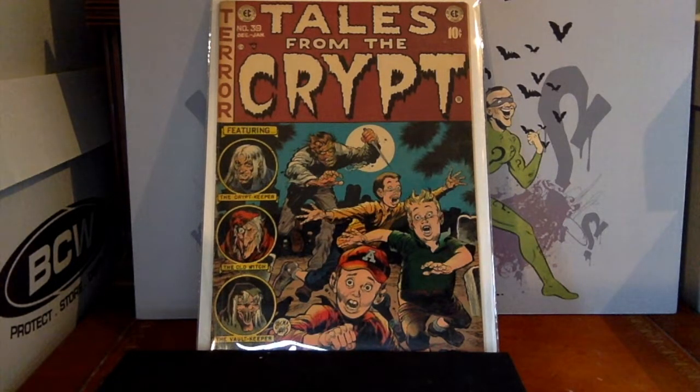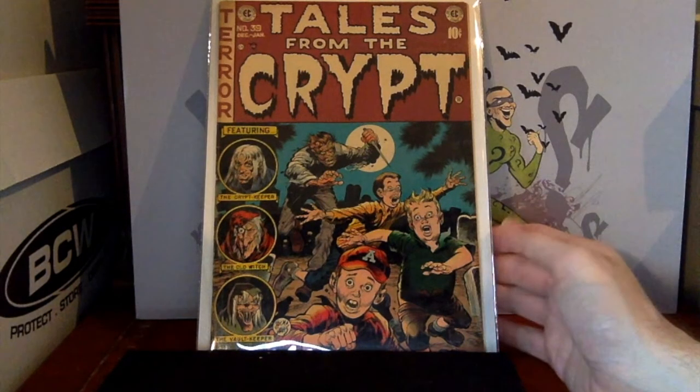This was my very first Tales from the Crypt book. I read it in reprint form, of course, back in the summer of 1990. And that was when I began my journey into becoming a part-time comic book collector, when I only collected EC reprints like Tales from the Crypt, Vault of Horror, and Haunt of Fear. Well, this was the very first one from the Gladstone reprints I purchased, number 3. Finally able to add the real thing to my collection.